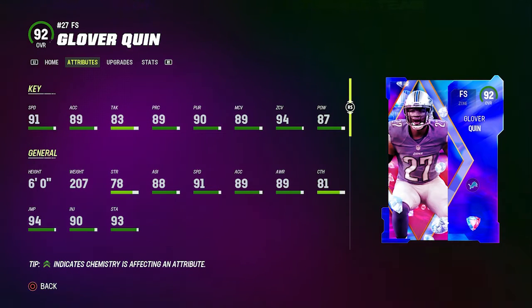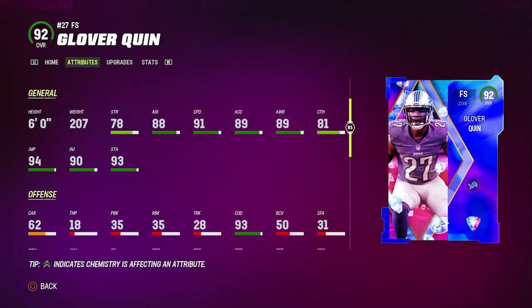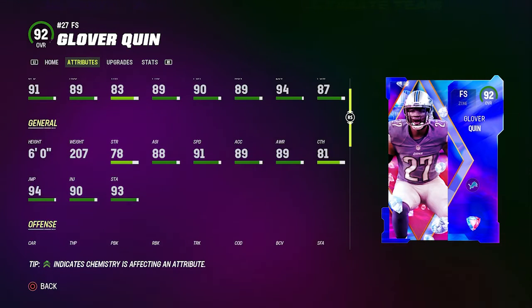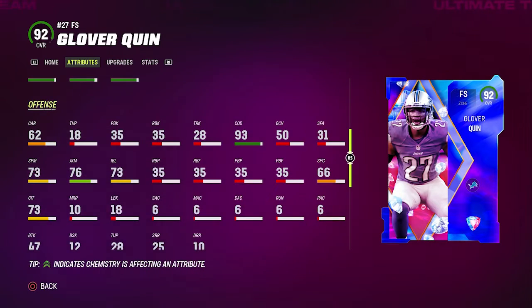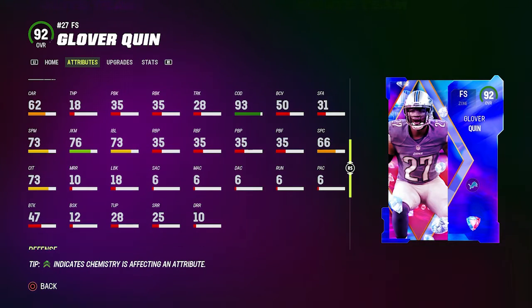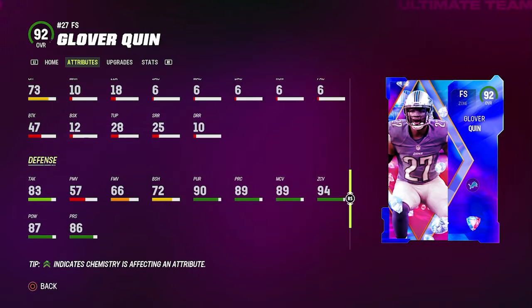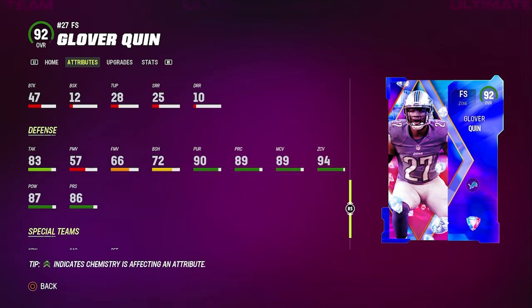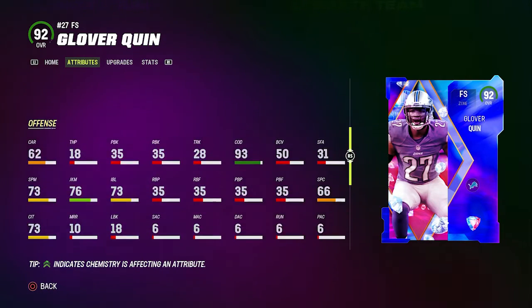94 zone, 89 man, that's what I like to see. Lower hit power, but that's expected for a zone guy. It's perfectly fine. 94 jumping, 93 stamina, that's nice. 81 catching, that's better. 93 change, that's great right there. 73 catch in traffic, that's better. 66 pick catch, not good. Press, okay.